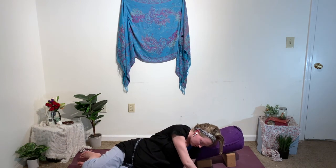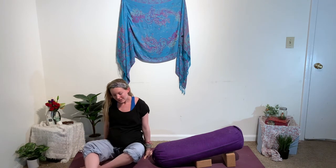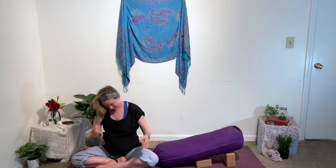Use the strength of your arms to lift yourself all the way up to seated, coming into a long, tall spine, taking as much time as you need for that transition. Once you are there with your upright spine, guide your hands to touch your body, maybe taking one to the heart, one to baby. Thank yourself one more time for showing up. Thank your body for all that it does.